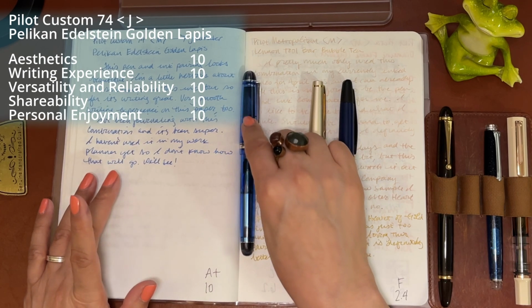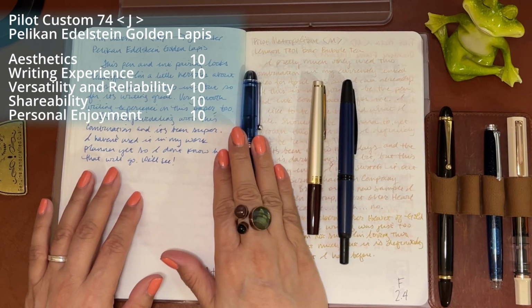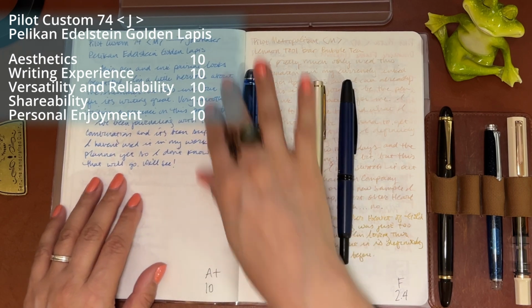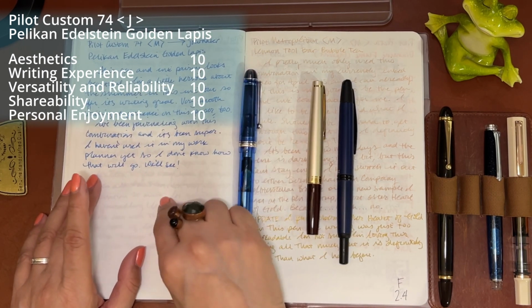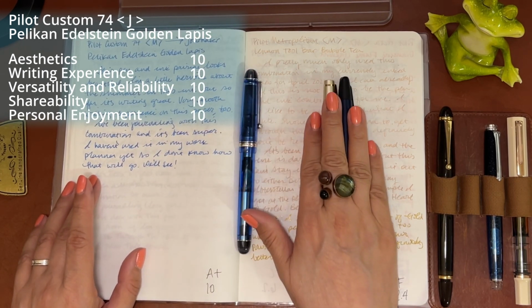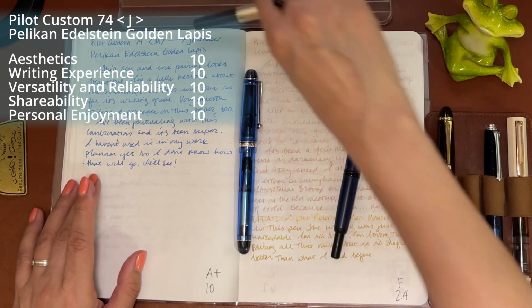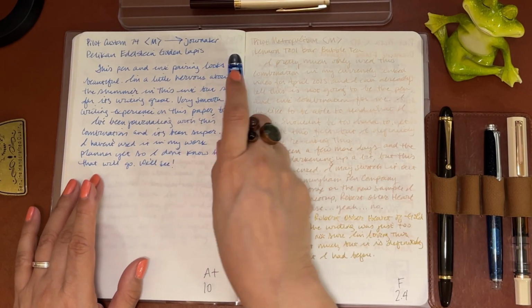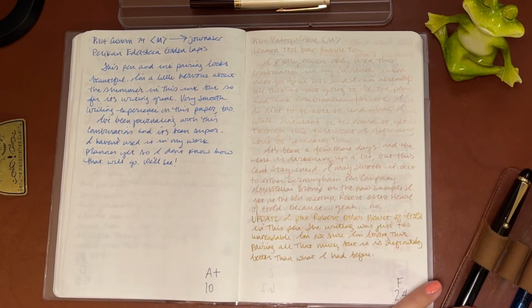So I'm going to be moving this forward into May. I think it just didn't get as much use. I just didn't grab for it as much, even though everything about it was amazing, because of these two other pens that I had in the lineup. So, yep, excited about having this in May.